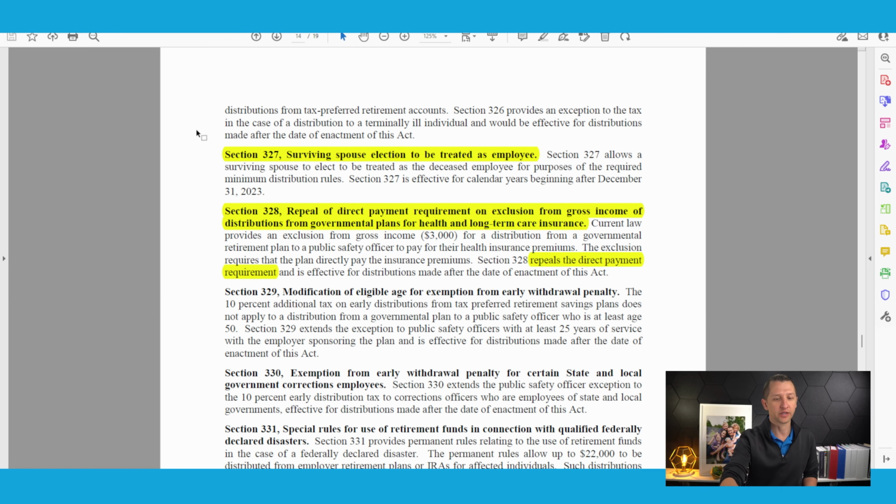Section 327. So that's surviving spouse election to be treated as an employee. So this is the possible spousal RMD is reduced. That's basically what this is saying.